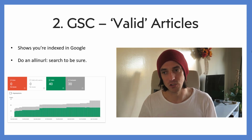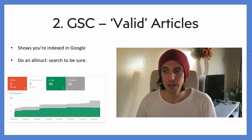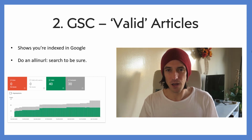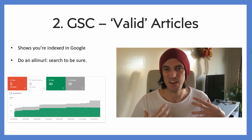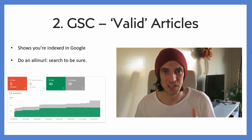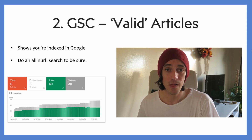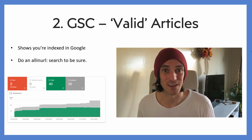The other way you can do it is just go to Google Search Console and see whether those articles are valid. Now, one thing I would say is there's always going to be excluded articles. If you've got articles that are excluded and there's that dash feed after it, or if it's like dash page, dash one, things like that, they're supposed to be excluded anyway. So you just don't want articles in the excluded column that are the exact URL of the article that you want to be ranking in Google.